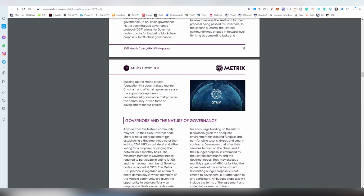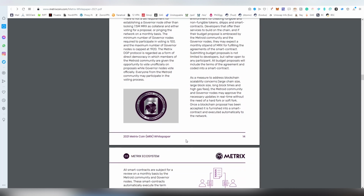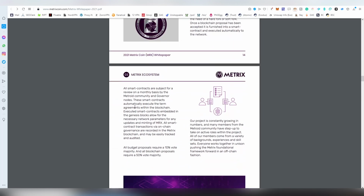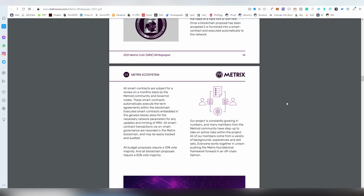They also have these things called governor nodes, which are basically used for voting on proposals by the community or by other people in the Metrix ecosystem, allowing treasury funds for certain projects or building certain smart contracts. They are reviewing smart contracts on a monthly basis between the Metrix community and the governor nodes. They go through them to see if there are any leaks or problems in the code, and then they can deploy them after the treasury or the community decides, hey, this is something that we actually want.